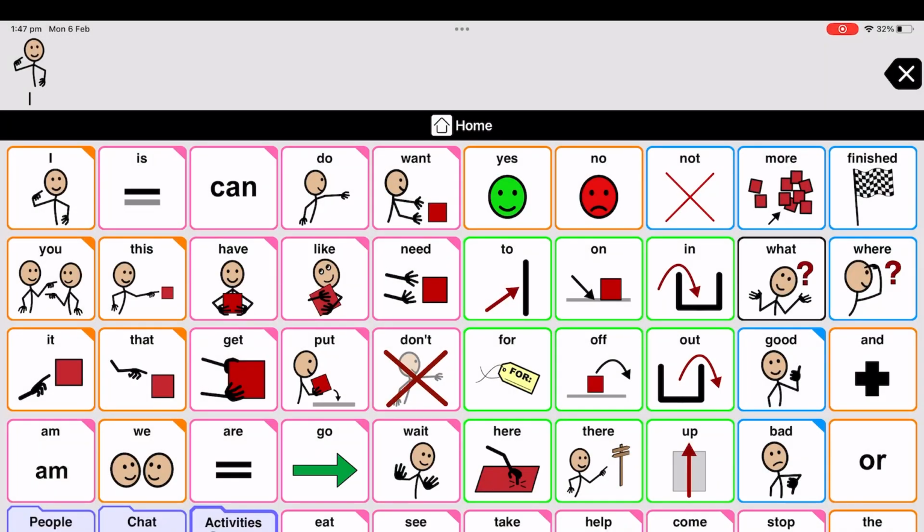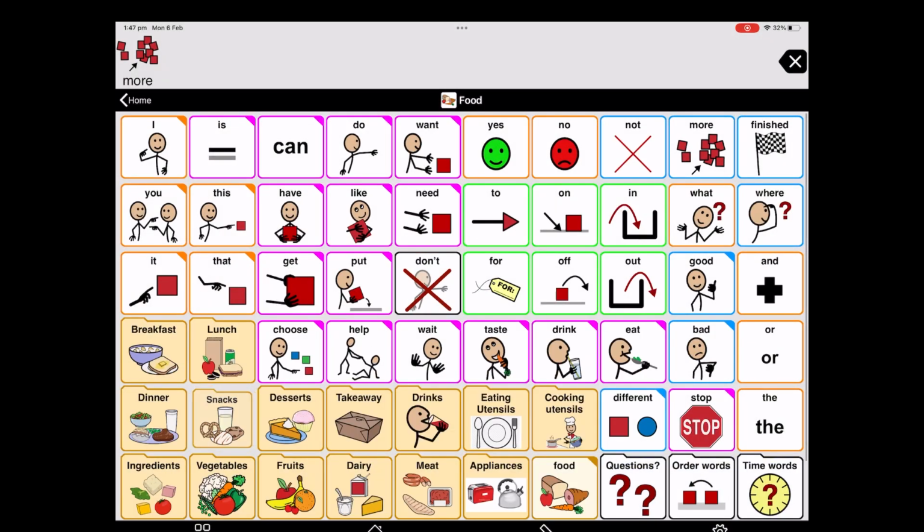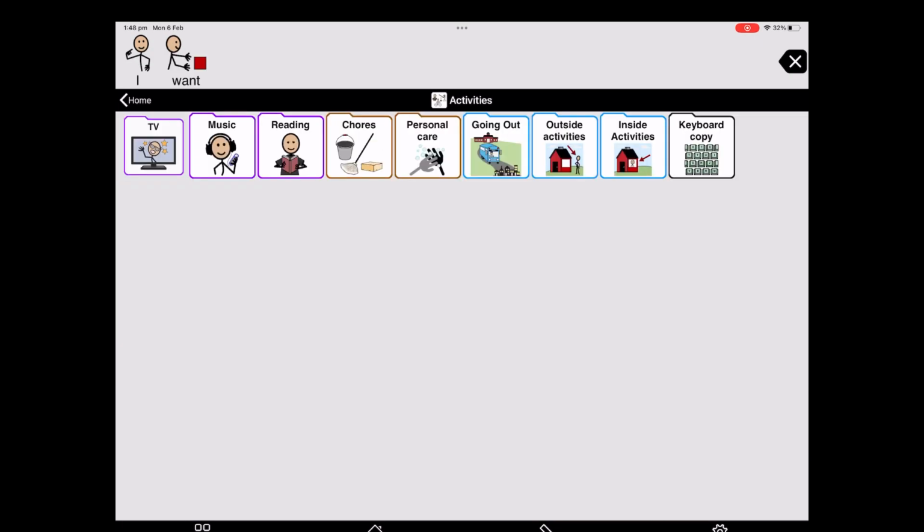When Ash was first using the Prolo, we would focus on a few core words or phrases like I want more. We would then pair them with highly motivating things like more crackle. I want TV. Once he was able to communicate using these core words or phrases, we started to model other words. 8 years on, he's able to use 15 to 20 core words unprompted. We keep modelling because there are still core words that he needs to learn that will help him to communicate more ideas.